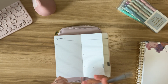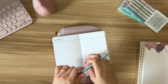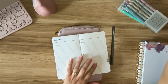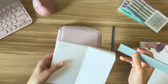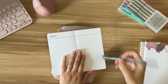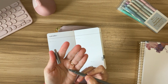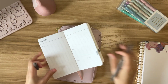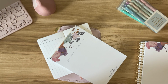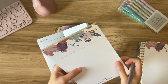Very fine point, which you're gonna need because these lines in here are really narrow spacing. It's like 4 millimeter spacing. So it's really tiny, which means you have to use a very fine point. This is probably a 0.4, and it writes almost like a pencil. The color of it looks gray, kind of like a pencil.